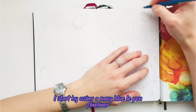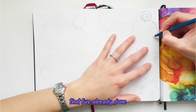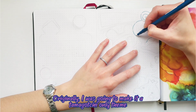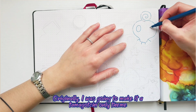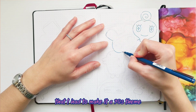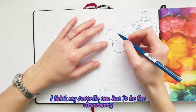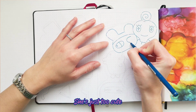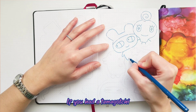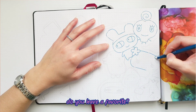I start by using a navy blue lip pen fine liner to line the sketches that I've already done. Originally, I was going to make it a Tamagotchi only theme, but it reminded me so much of my childhood that I had to make it a 90s theme. I think my favorite one has to be the strawberry. She's just too cute. If you had a Tamagotchi when you were little, or even now, do you have a favorite?